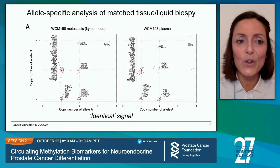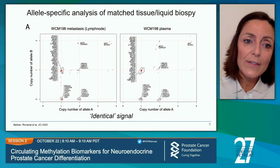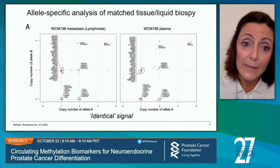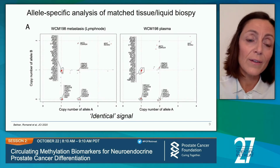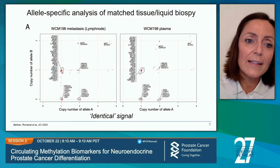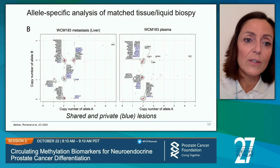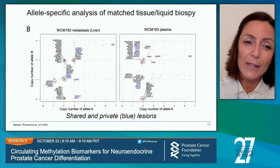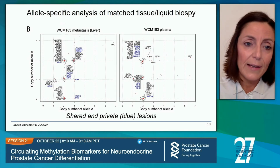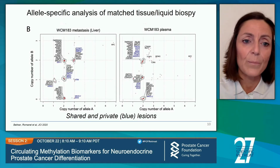Now, this is the ultimate example of neuroendocrine homogeneity, where we delve deeper into the data and look at allele-specific information. So to the left, you see the plasma data. To the right, the lymph node metastasis. And by looking at the data at the allele level, you see that basically the two spectra are identical. Whereas if we looked into other patients, we see that there is a lot of similarity between a liver met and the matched plasma, but also some subclones that bring different signal, which here is highlighted in blue.